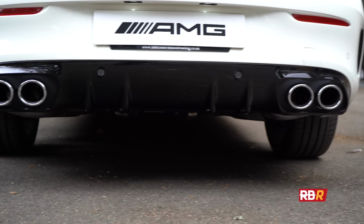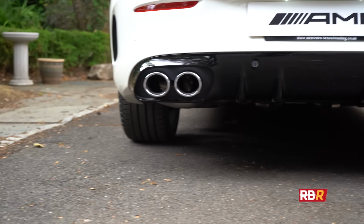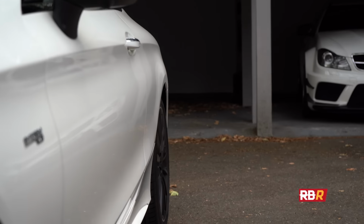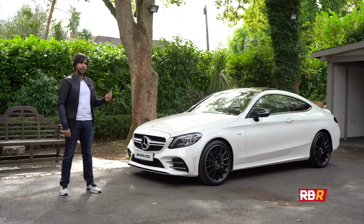The only bit where the C43 gets let down a bit is having skinny rear tyres and not quite the right stance of the wheels pushing out to the edges as you would on a full-blown AMG. But these are things that can be fixed in the next car, I think. So now every side of the car has a unique look, so you will immediately recognize it as a 43, which is great.